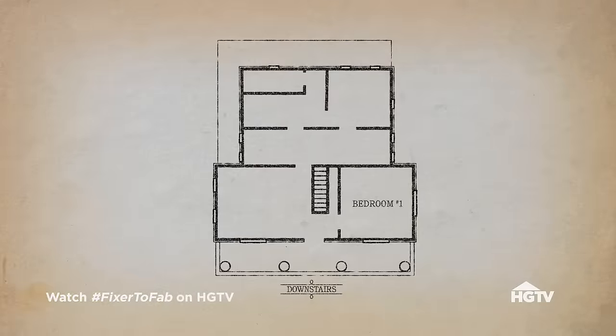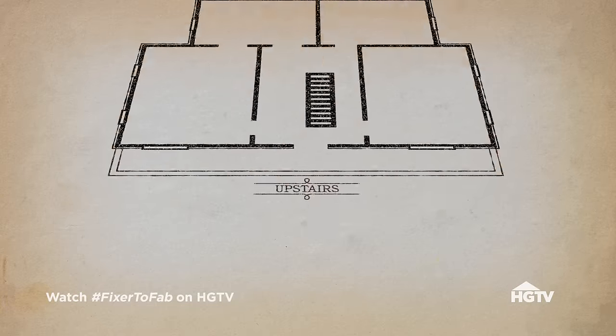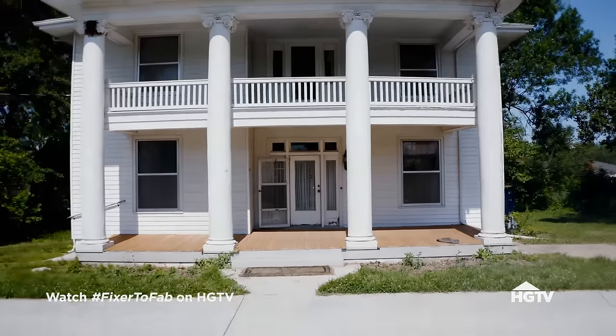The downstairs has one of the bedrooms up front, and then a living and dining room. And of course, the kitchen, a butler's pantry, and a bathroom along the back. Upstairs is where the other two bedrooms are, along with another bathroom and a massive closet. You just walk in and you can feel the grandeur that once was. So our goal is to restore it to its former glory.